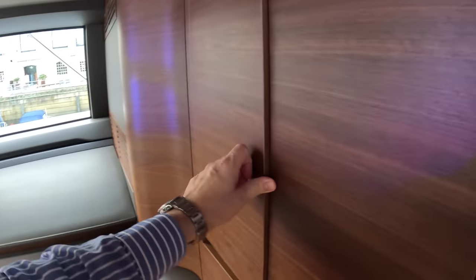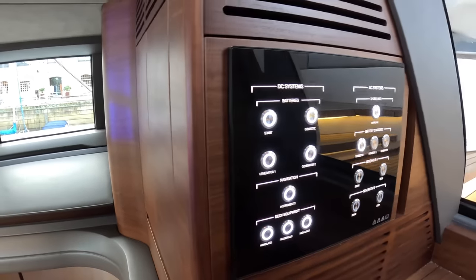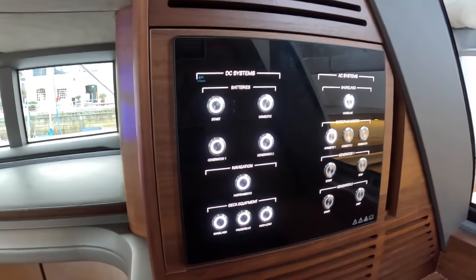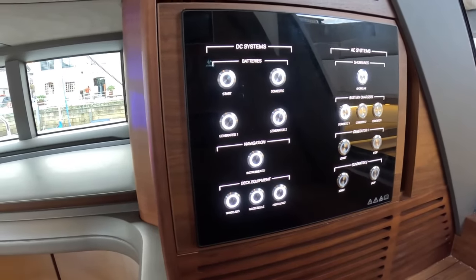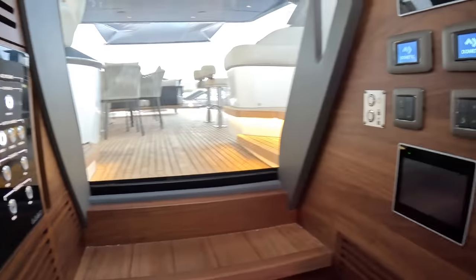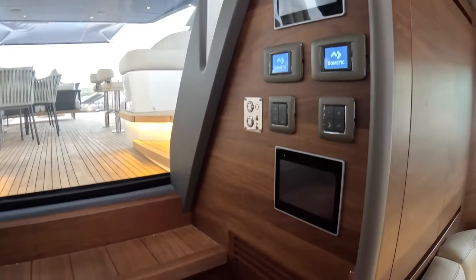And if we come back here, that's what I was looking for. Circuit breakers, where they can be reached easily. And again, everything's very carefully labeled so you can see exactly what it all is. Let's close those over. And this one is the main battery switches and AC systems controls as well. So you've got battery chargers, battery switches, the windlass, passerelle, all the high load stuff is all switched from there. And you've got lighting and air conditioning, all that kind of stuff over here.